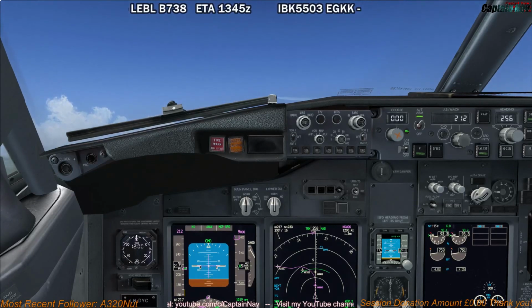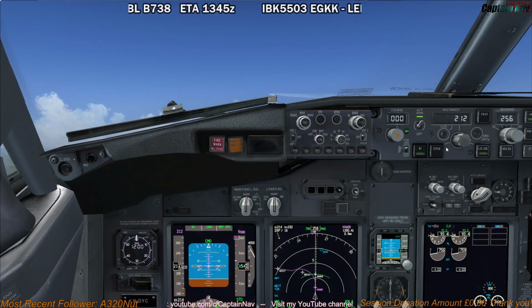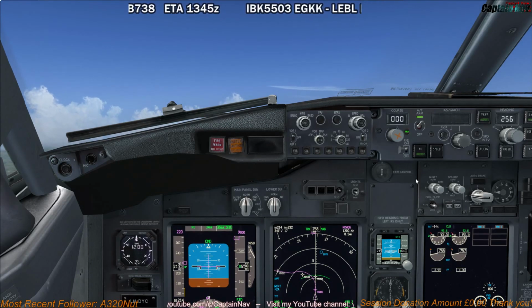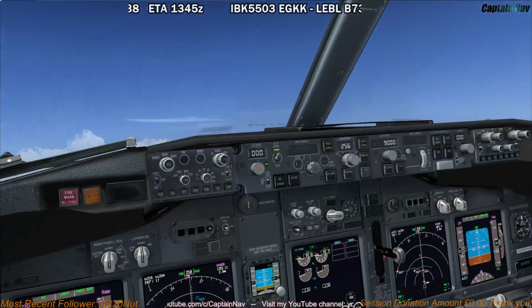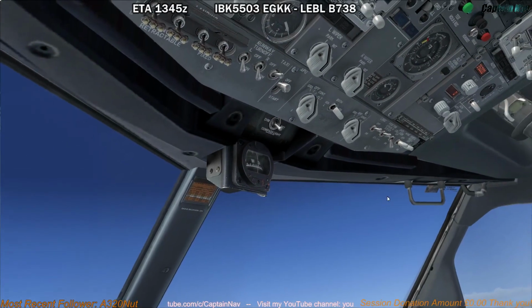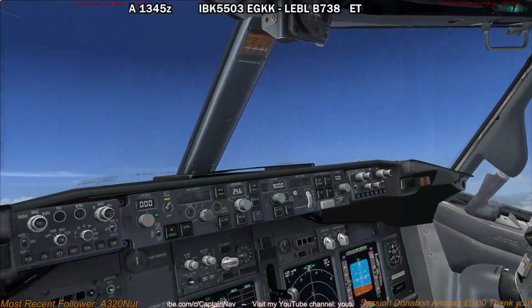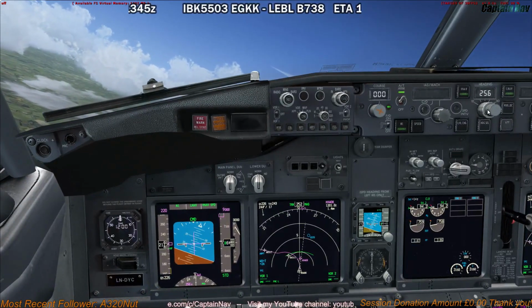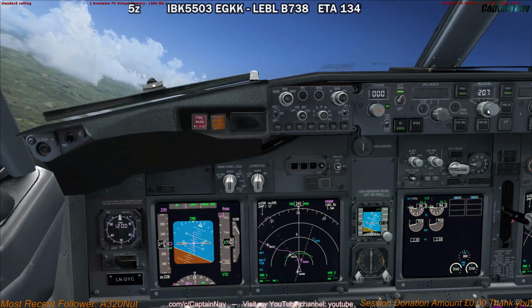After takeoff flow. Ready for checklist. After takeoff checklist. Air condition and pressurization set. Landing gear up and off. Auto brake off. Flaps up, no lights. Altimeters standard setting. After takeoff checklist complete.